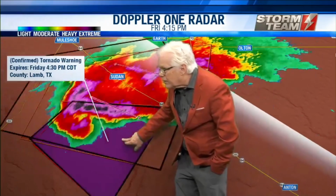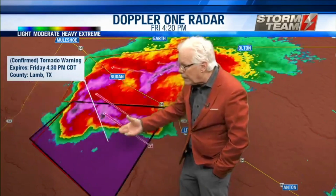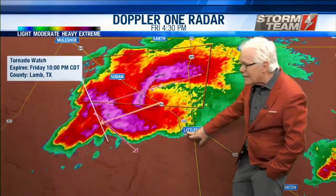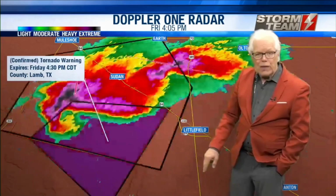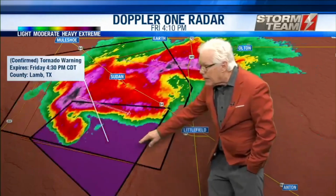This is still the meso. The meso's still in there, but it is precipitation dominated and wind dominated. It still has cores of hail all over the place. But it hasn't hit Littlefield. It slowed down significantly. And as it slowed down, that gave that storm time to try to get that wall cloud, get that tornado genesis, get that tornado on the ground.